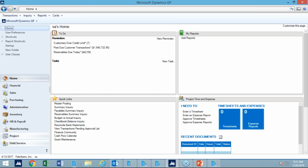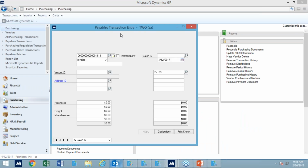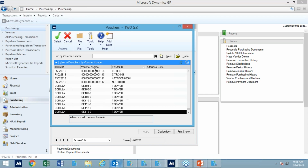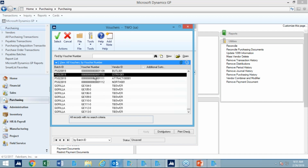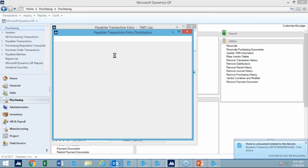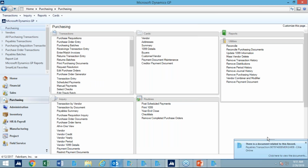Now I'm back into GP, and we're going to do document management, which is retrieval. I'm going to retrieve those transactions. Remember, I didn't have to do any data entry. All I had to do was hit that submit button, right? So I'm going to go into GP, and I'm going to pull up that Citrix transaction. It created the transaction. It put in the distribution. And see this bubble down here that popped up?